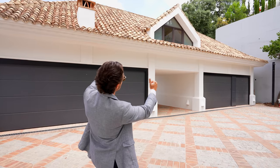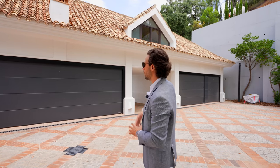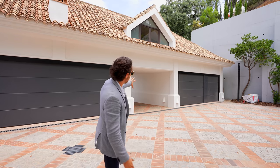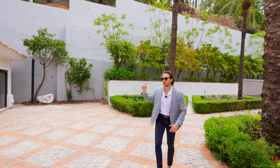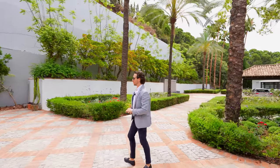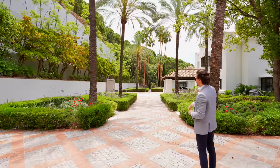Right above the garage, we have a studio apartment with two bedrooms, totaling the home's bedrooms count to 7, 5 in the main house and 2 over there for your staff, for your teenage children, whatever floats your boat. That's the entry we took. Passing that, we have this beautiful drive-in from the main road of Zagaleta, or one of the many main roads. And this is the drive-in to the main entry that we took.